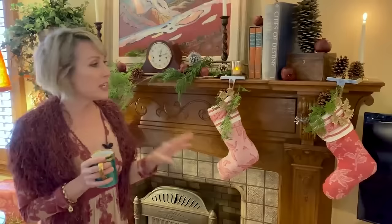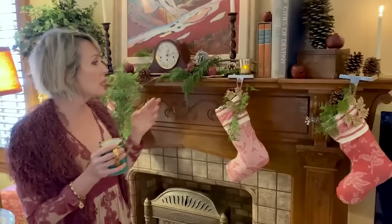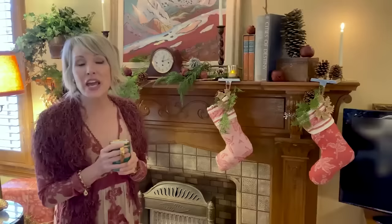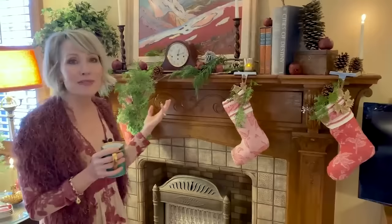I like to fill them with pine cones and greenery. A little bit later on, I'll show you that I also like to wrap tiny little gifts in whatever my thematic gift wrap is for the season and tuck them in there along with candy canes and things. I'm dispensing with some of the candy and things this year for obvious reasons.